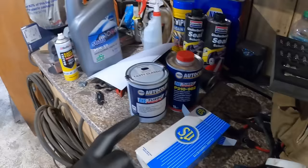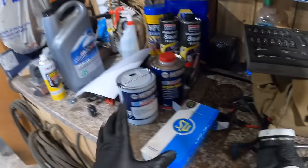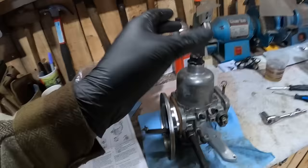Good news is the paint's arrived. Bad news is that was expensive, man. Wow. 160 quid.